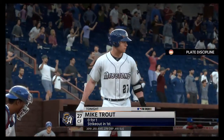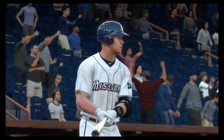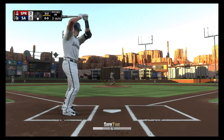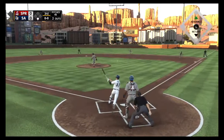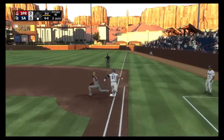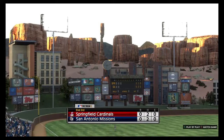Digging in for his second at-bat, number 27. 0 for 1 here in the early going. He's ready. Here's the first offering. This should end the inning as it's sent out to second. And it will end the inning thanks to a little help from his first baseman, and that'll be that.